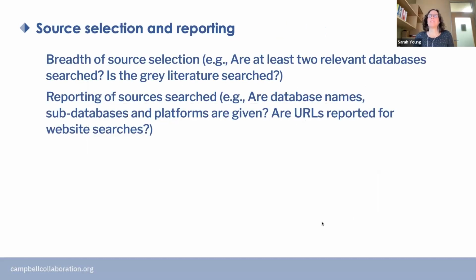So in terms of source selection and reporting, we were interested in understanding the breadth of source selection. So it's certainly expected in these reviews that reviewers are searching at least 2 relevant databases for the topic. We also wanted to assess whether or not gray literature was being searched. This is a mandatory standard for Campbell reviews. And we were interested in how their sources were being reported.